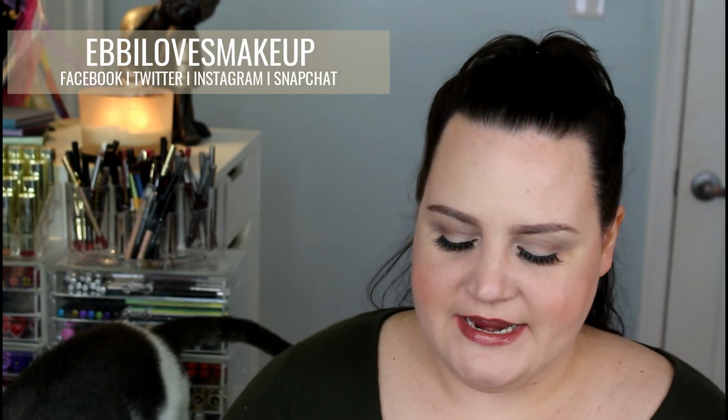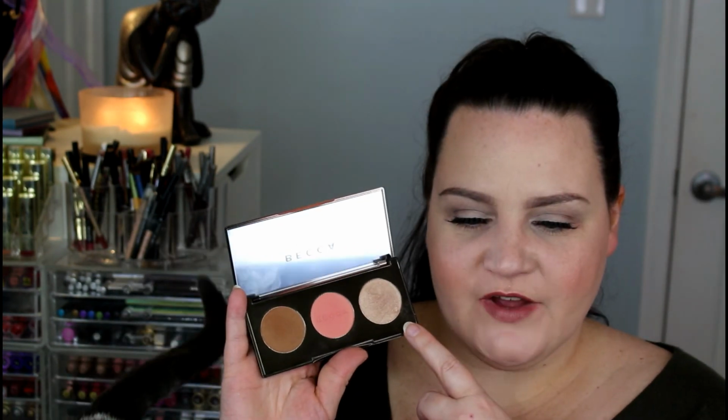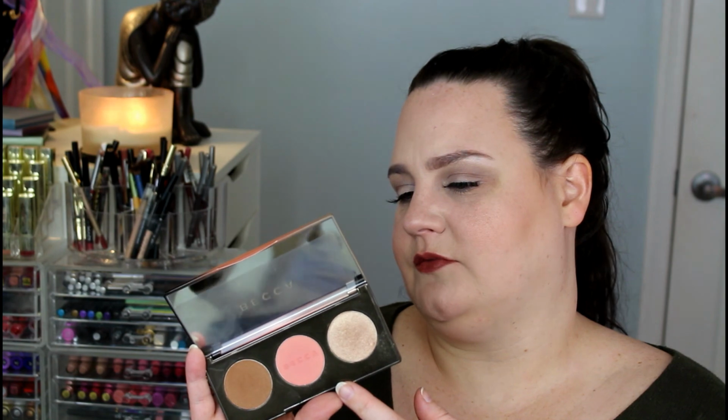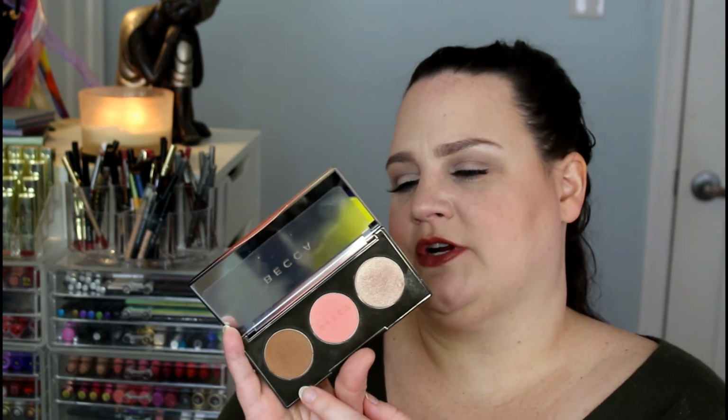And today I want to do just a really quick overview of the new Becca Sunchaser palette. Now this, I picked mine up at Ulta. It's $34, and in here you do get a Shimmering Skin Perfector in Opal, you get a mineral blush in Apricot Blossom, sorry, and you get the Sunlit Bronzer in Ponemah Sunset. So I'm assuming this is a limited edition item.